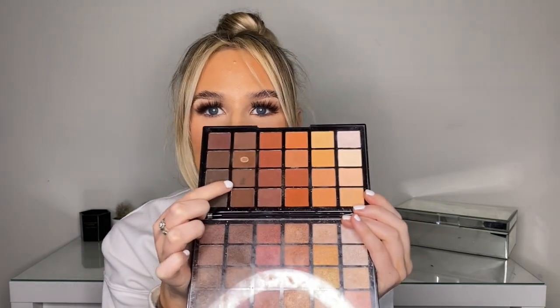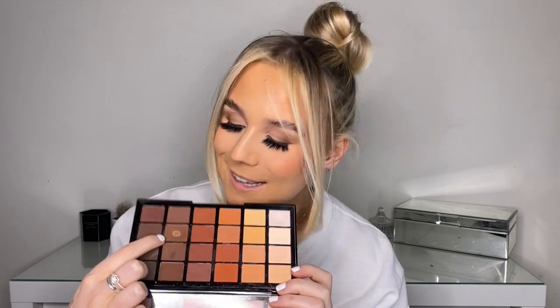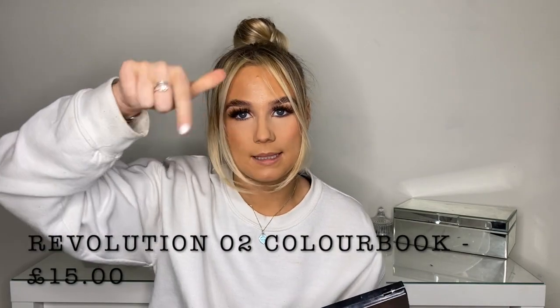This colour, I don't think you can, oh yeah you can. 41, is that right? No, it's not. Number 38, as you can see, is my favourite. That's literally not even the right colour. 38 is my favourite. It's such a nice brown. I'll put the price down here, and this was a really good buy for me.